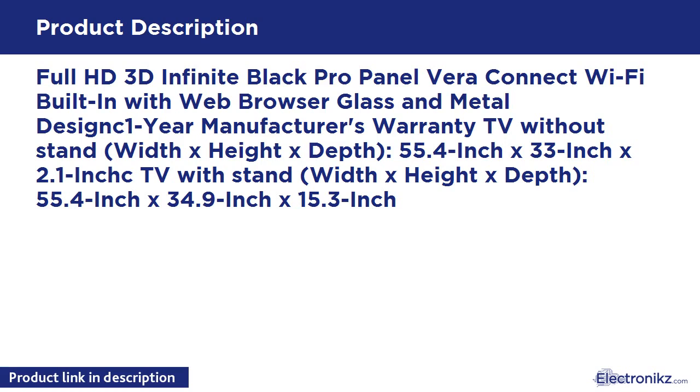Full HD 3D Infinite Black Pro Panel, VIERA Connect, Wi-Fi built-in with web browser, glass and metal design, 1 year manufacturer's warranty. TV without stand: width x height x depth 55.4 inch x 33 inch x 2.1 inch. TV with stand: 55.4 inch x 34.9 inch x 15.3 inch.